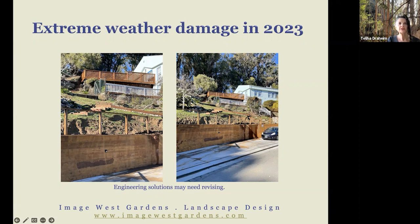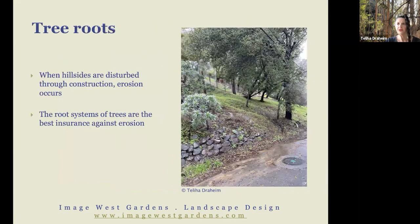They have stairs and they have terracing. These are the kinds of things that you can do that will stop the erosion at lower levels. And again, remember, it's important whether you live at the top of the hill or the bottom of the hill in what you're trying to control and work with. But I can tell you that trees are the best insurance against erosion.